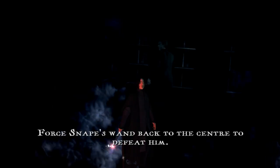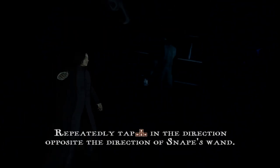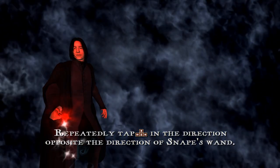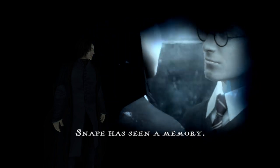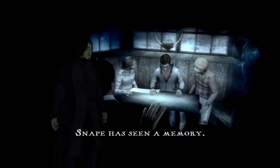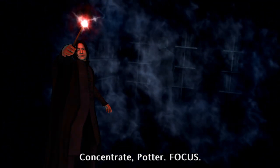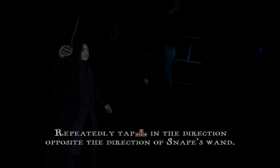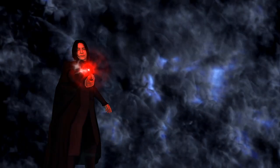Legilimens! Your own wand to counter me. Try, Potter. For pity's sake, try. Concentrate, Potter. Focus. Feeling sentimental, I may vomit.